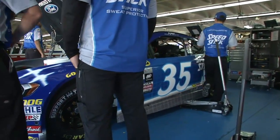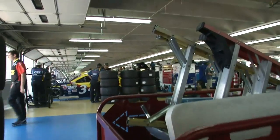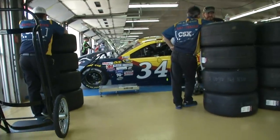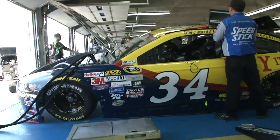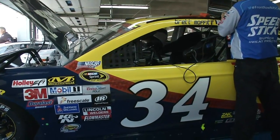The number 35, Cole Whitt, in this garage. Not many drivers out here right now. It is a little toasty outside, I will say that. The sun is shining in Charlotte, North Carolina. It's right on the cusp of summertime here in the Carolinas, some of the most beautiful weather that we have. But in the day, sometimes that sun can kiss you a little bit and get you a little hot. Beautiful weather here for racing on Memorial Day weekend.